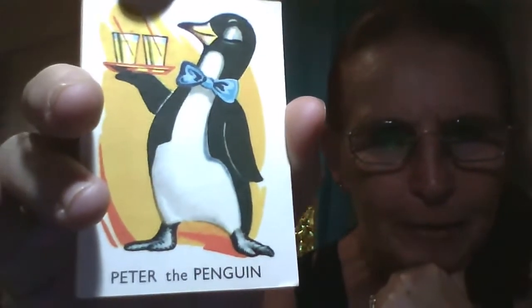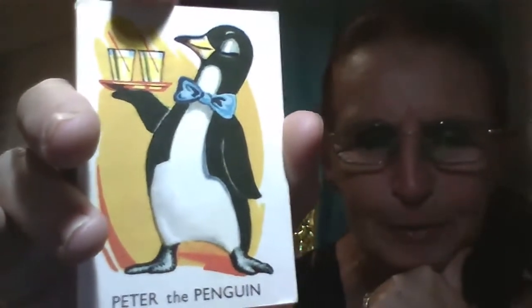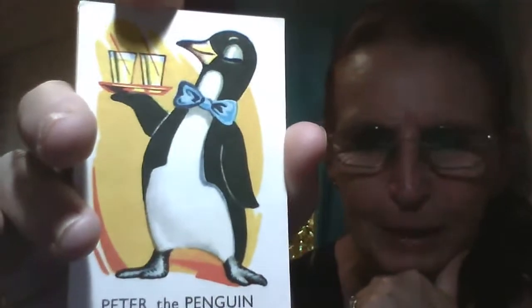Peter the Penguin. They always make penguins waiters. I suppose it's because they're black and white. They look like waiters, don't they?